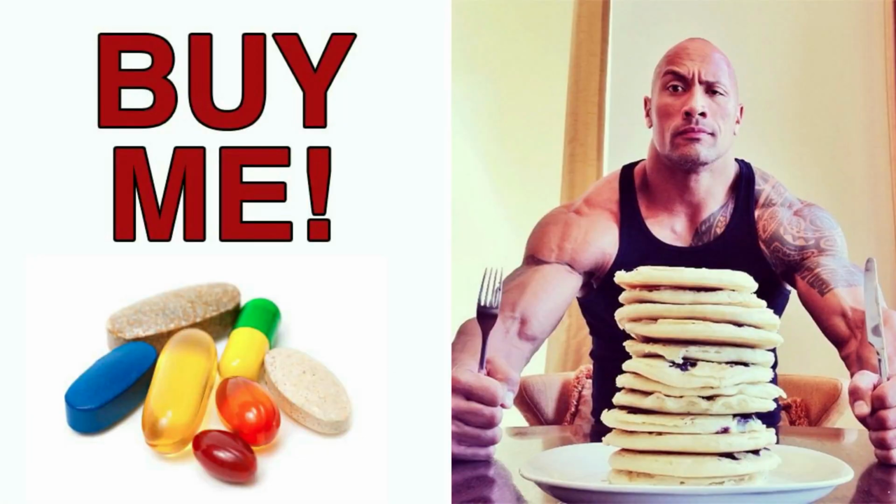The fourth and the fifth common mistake that I see beginner lifters making in the gym honestly kind of go hand in hand. It's going to be focusing too much on supplementation and not focusing enough on diet. So 4 and 5 are actually going to be together, okay? What you need to do as a beginner lifter is focus more on your diet and your nutrition.